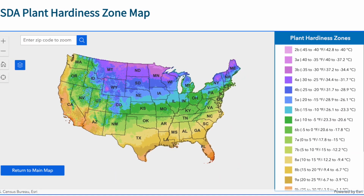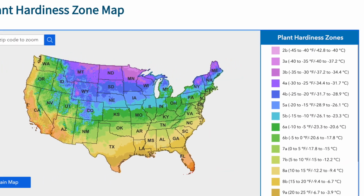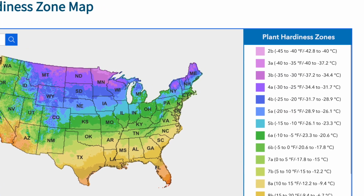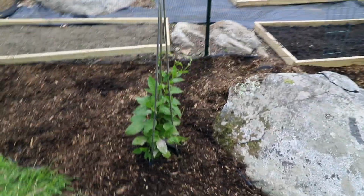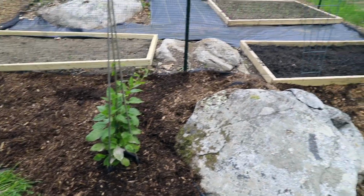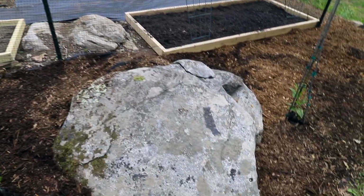Hi friends, my name is Crystal. This is my daughter Lila, and we are standing outside near our kiwi berry vines. We live in Connecticut, which is USDA Grow Zone 6A or B, depending on what map you look at. Sometimes it says 6A, sometimes it says 6B, so it just depends. But it doesn't really matter too much. We planted these kiwi berry vines in 2021, and if you're interested in the backstory about them, please check out our other videos.